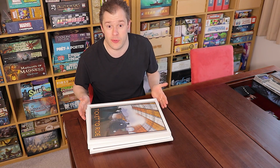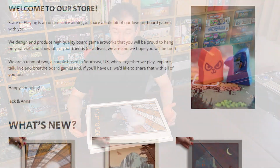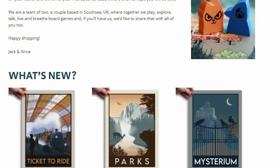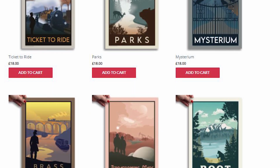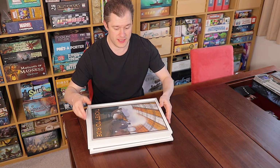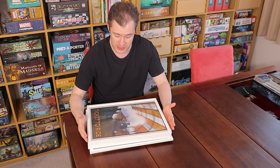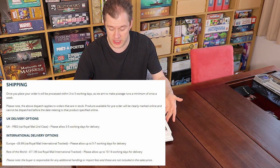And it's run by a couple, Jack and Anna. It's a web store only, and you can buy direct from their store. Possibly international shipping. I'll have to double check. I'll put it in the text on the screen if it's the case. They cost about £18 per poster. They're A3 size. They don't come in frames. I've done that myself. I just bought some cheap frames from the range, basically. But yeah, you've got a nice A3 poster.